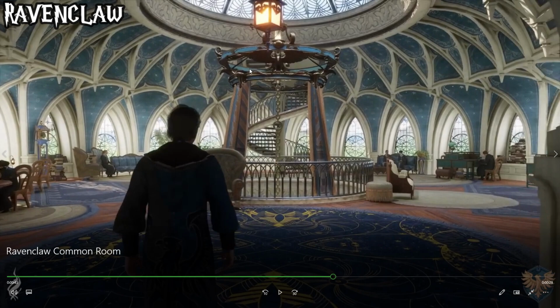It's not going to be the fireplace, because then where would the smoke go? That wouldn't make any sense. But we've got a large observation type area up here with a lot of windows. Very, very open and light. I like that. And in the back, you can see another spiral staircase. I'm going to guess that takes you up to the dormitories.